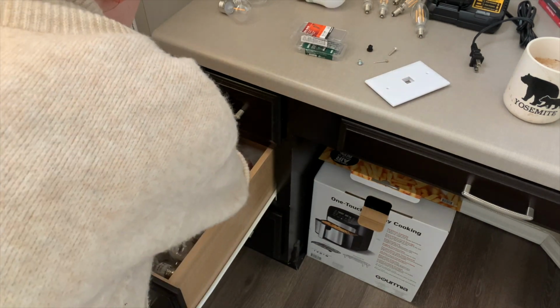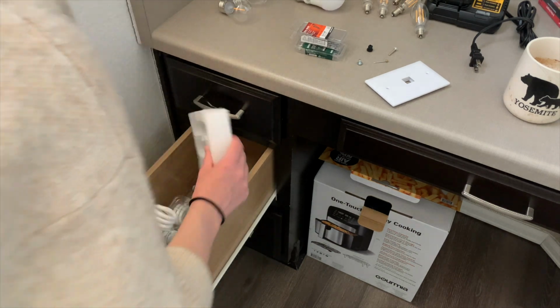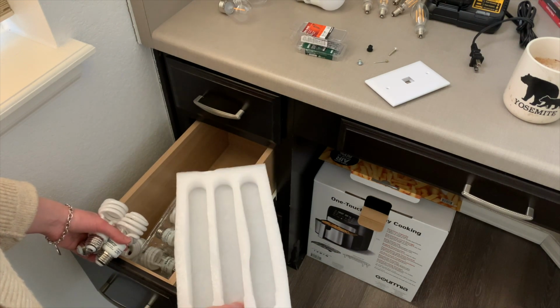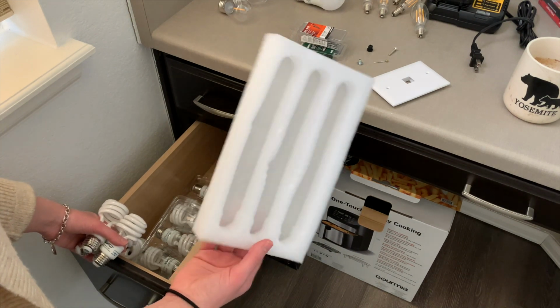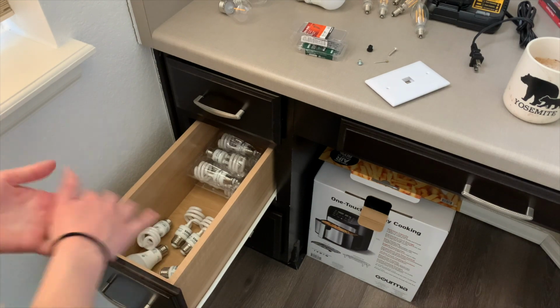And then at the bottom here, I have this little foam thing that held the 3 light bulbs that we have on our pendant lights in the kitchen, but we don't need to keep this. So, not the best way to store light bulbs, but it works for now.